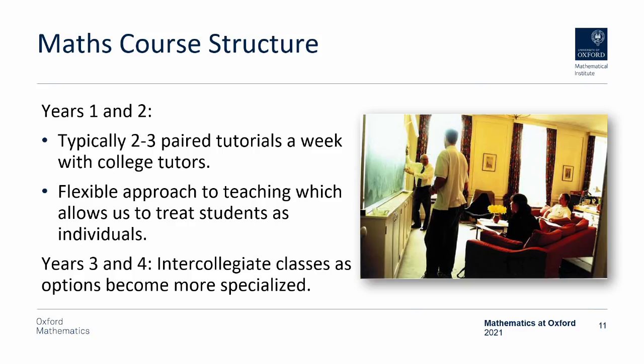So we've just got a few remaining slides now on how we teach at Oxford. In the photo you can see there is actually a room in Queen's College. The person at the board is my former tutor Peter Neumann, and what's going on there is a tutorial. So a tutorial is a small group teaching arrangement. There'll usually be one tutor in the room and perhaps 2, possibly 3 students there, and they usually last about an hour long. So this is obviously a very flexible individual way of teaching mathematics.